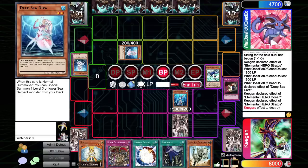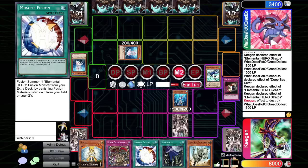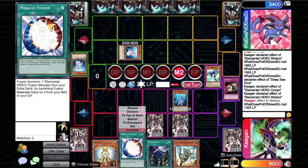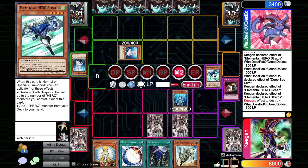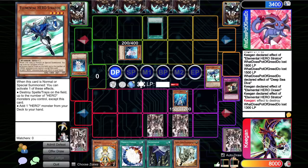Let's go ahead and run over the Deep Sea Diva. Miracle Fusion being dead for now is a little annoying, but it will be live later when we have the Dyna and the Ocean potentially in the graveyard. The Ocean might end up dying here. We got a lot of value out of that Stratos.